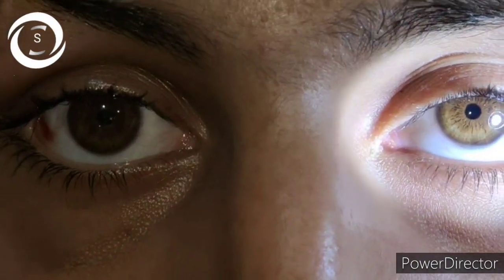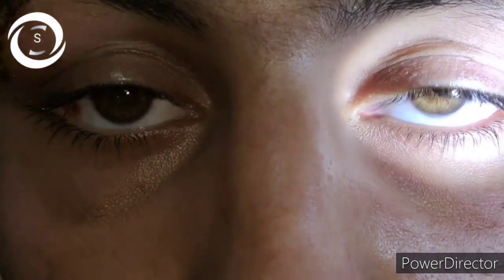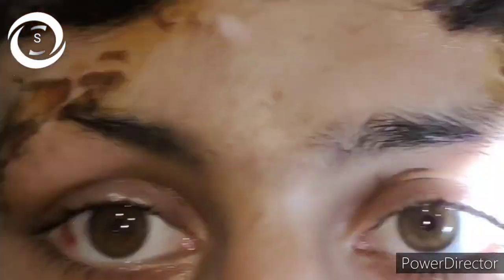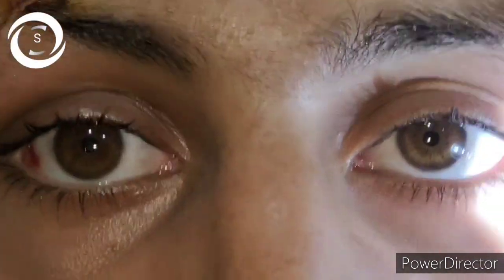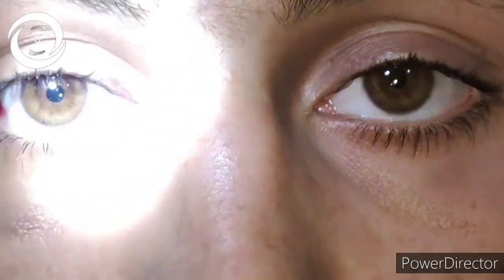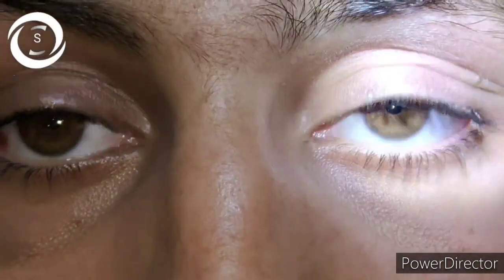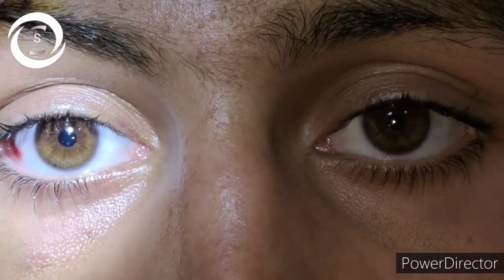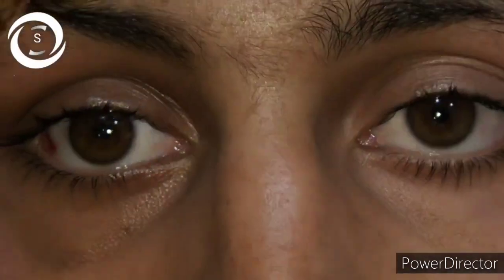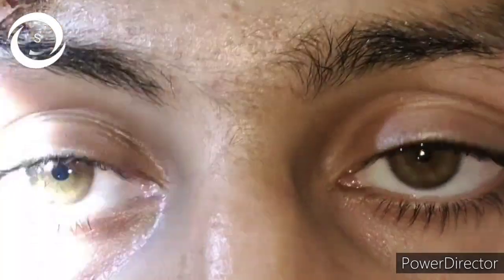Now when I put the light in the left pupil, it constricts, which means that the direct light reflex of the left eye is intact and the consensual light reflex of the right eye is also intact. When I do the swinging flashlight and put light in the right pupil, both pupils dilate. Now that confirms the positive right RAPD, or relative afferent pupillary defect.